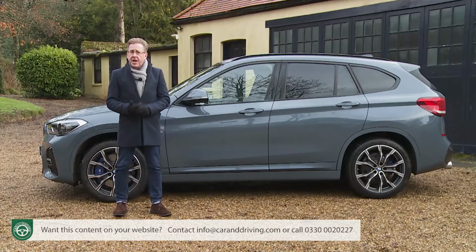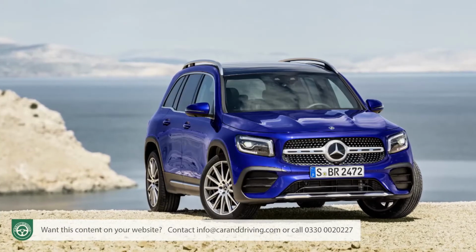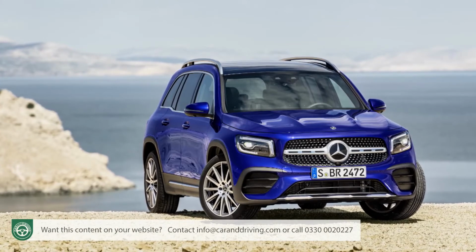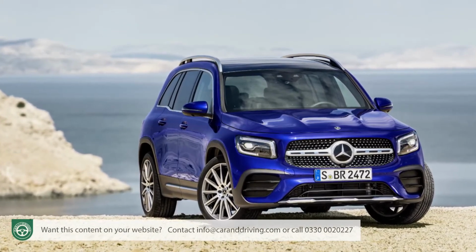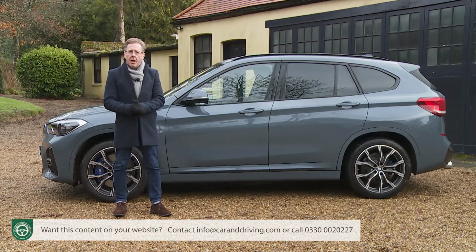Some might also suggest the compact Mercedes GLB to be another potential rival, but that car's primarily offered in 7-seat form, which means that it appeals to a slightly different market from that being targeted here.